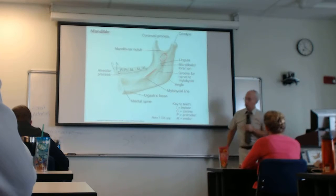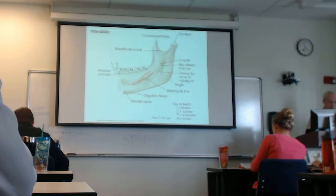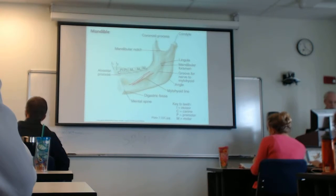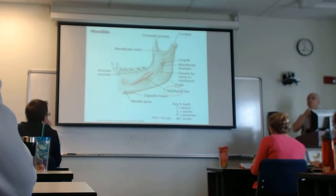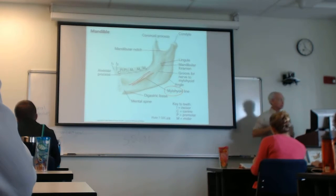Also of interest here is something called the mylohyoid line. That's a little ridge for muscle attachment. The muscle in question is the mylohyoid, which is this muscle right here that forms the floor of your chin.